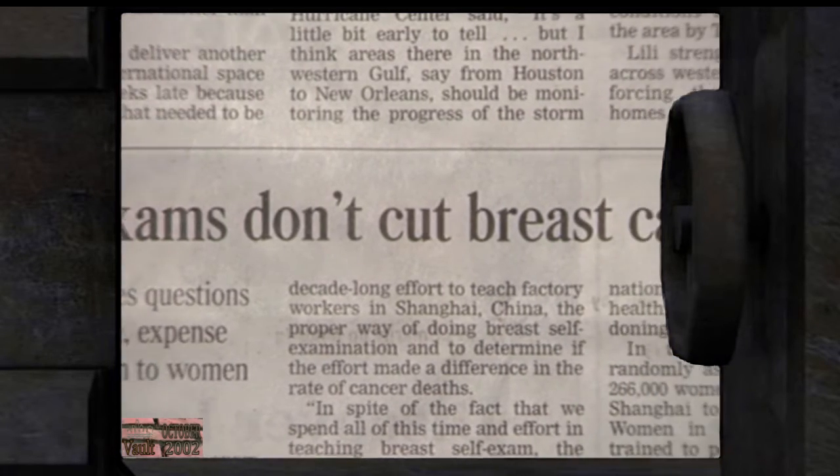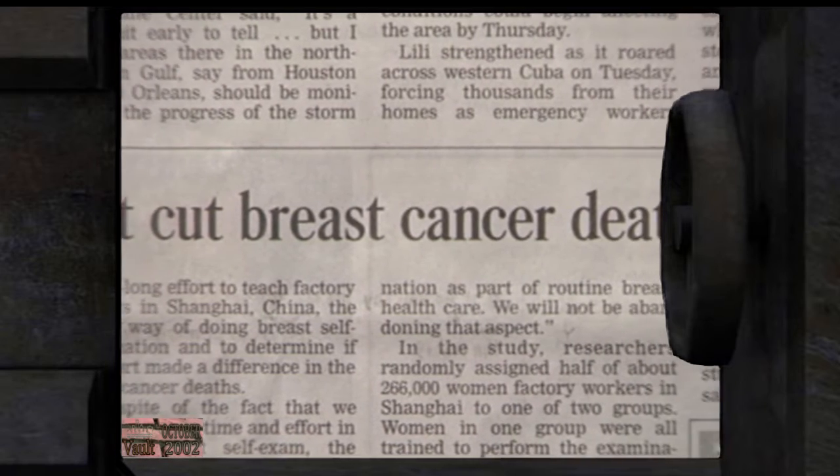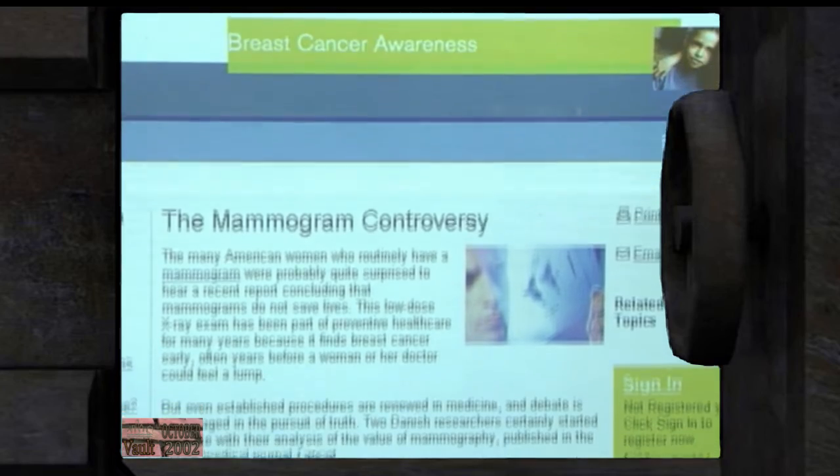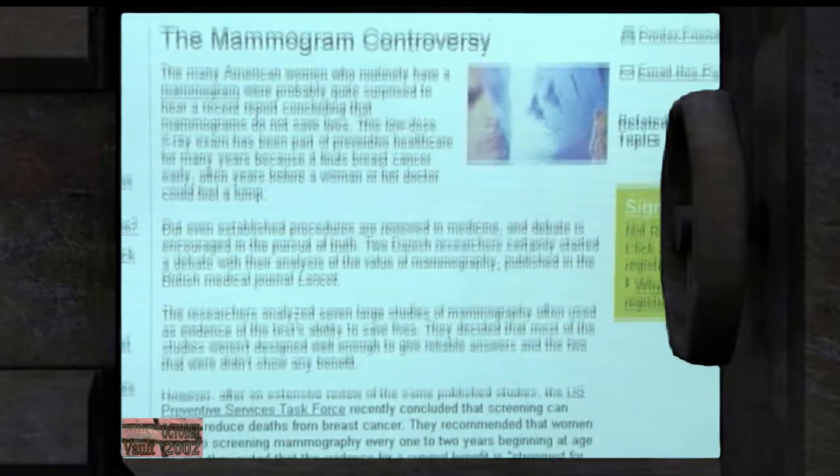What about conflicting news reports? You've seen the headlines, "Self-exams don't cut cancer deaths." The Society's website includes a story which reported mammograms do not save lives. The American Cancer Society guidelines have not changed.